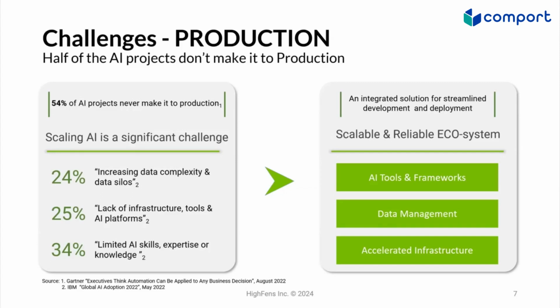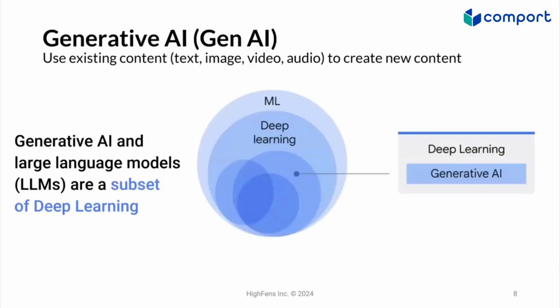AI tools and frameworks, there are a lot of options regarding tools. Finding the one that is appropriate for your workloads and for your AI problems is really key. Making the bad decision there is going to make sure that you're not going to be very successful in production. And then accelerated infrastructure. Typically, I would say GPUs, but the GPU is not the only one that can accelerate a workload.